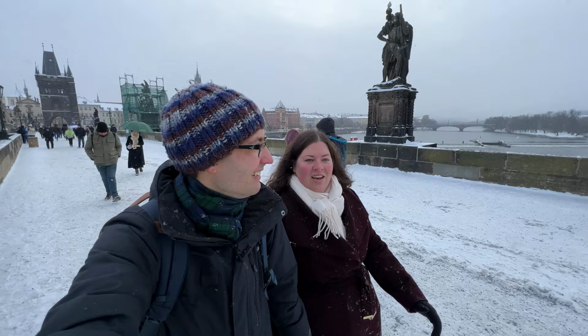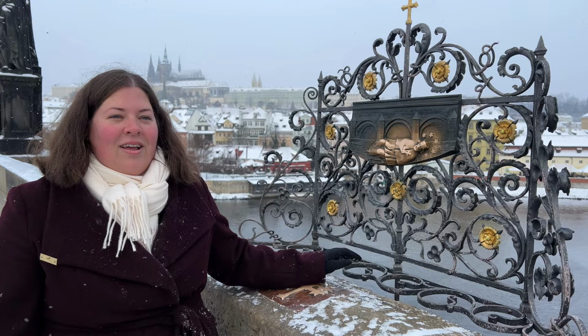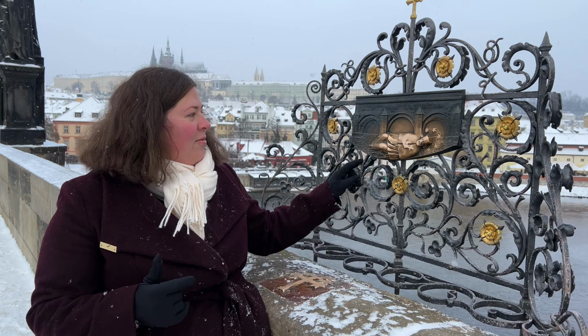Getting a nice view of all the architecture. It's so pretty. We've come to the spot on the Charles Bridge that marks where Saint John of Nepomuk, the patron saint of Czech people, was supposedly tossed off the bridge for his apparent crimes. But when he fell into the water, a ring of 5 stars appeared around his head, proving that he was innocent, and then he's sainted. And if you touch the stars, it is believed that a wish of yours will come true.